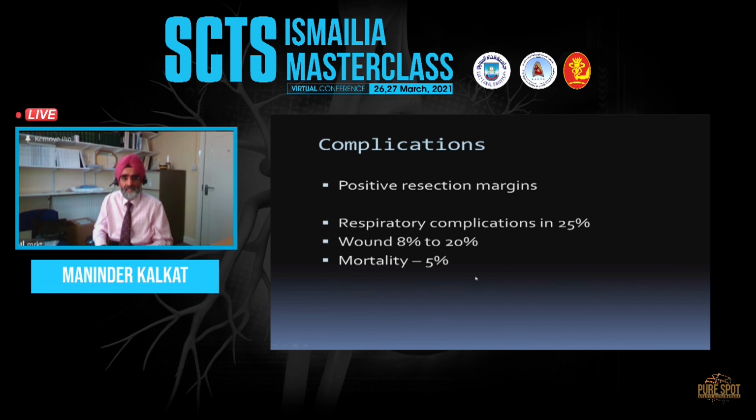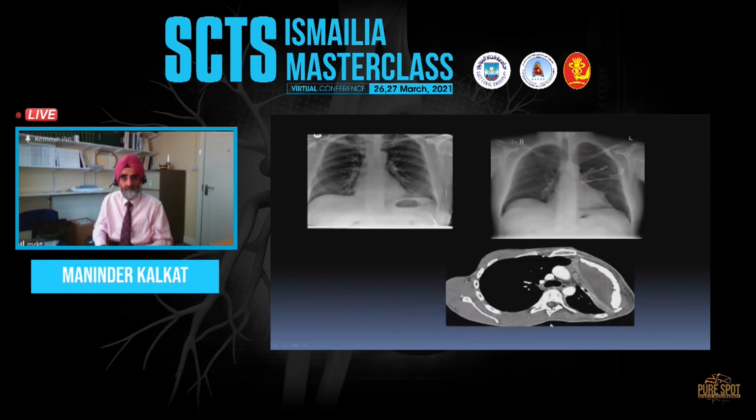But you still see that the risk of respiratory complications is quite high. About a quarter of these patients get some sort of respiratory complication. Wound infections still happen. And if the patient gets into these complications, then the mortality is high. But as I say, if you review the literature, the results are getting better and better. At the end of the day, what is important is that you have a team who can look after these patients with complex operations.